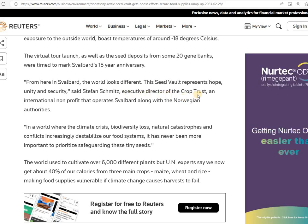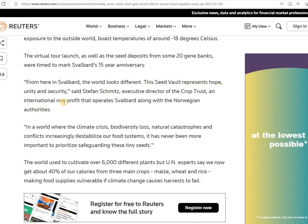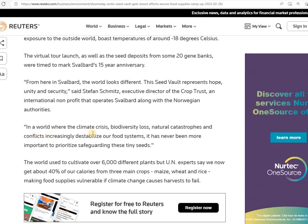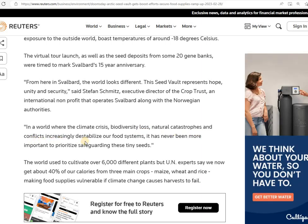The executive director of the Crop Trust, Stefan Schmitz, said the Seed Vault represents hope, unity, and security. That in a world where the climate crisis, biodiversity loss, natural catastrophes, and conflicts increasingly destabilize our food systems, it has never been more important to prioritize safeguarding these tiny seeds.